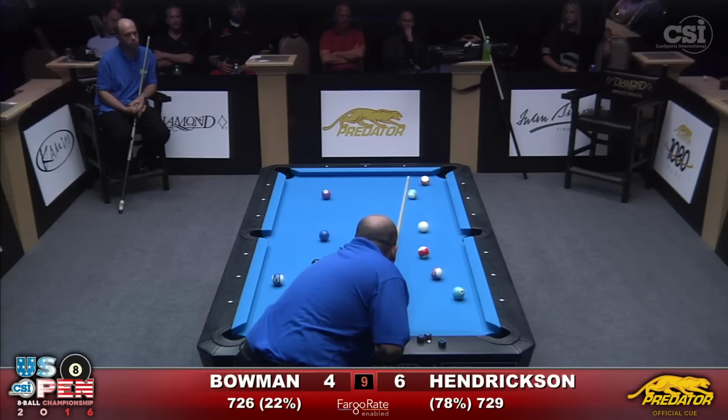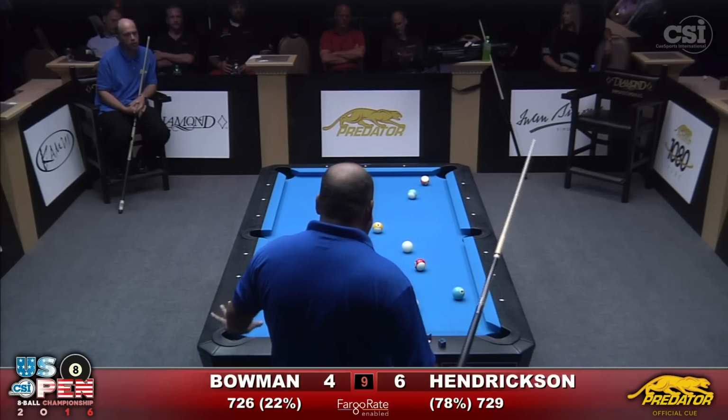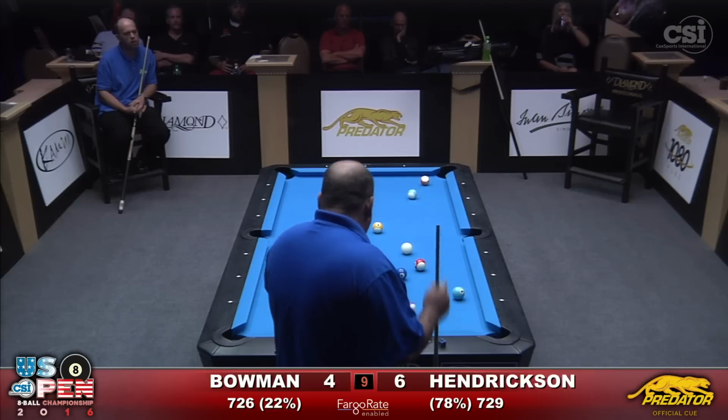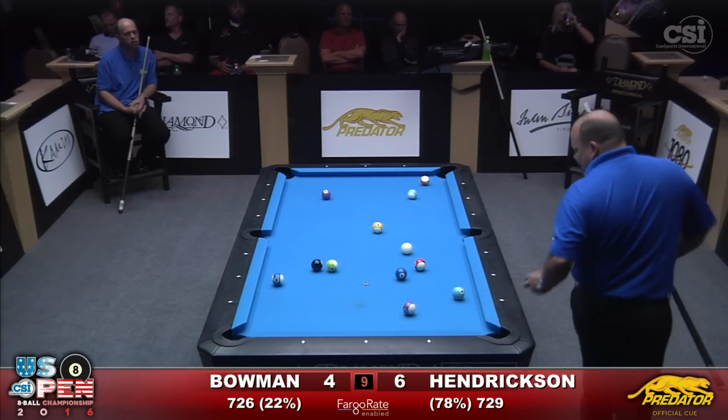Perfect. You see, he let that 2 fly. Of course, but he brought the cue ball back. But now he's asking for a shot, and he's got it. He's got the 2 ball. He got it. Again, he doesn't have the 4.